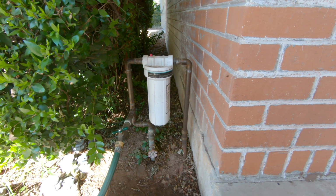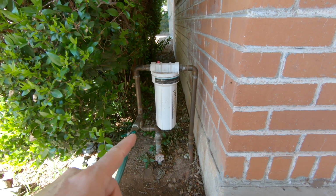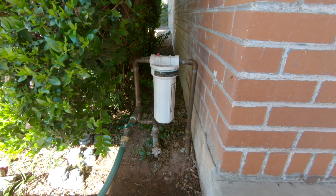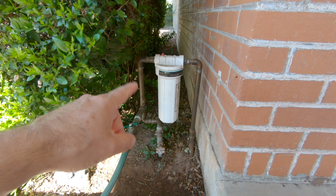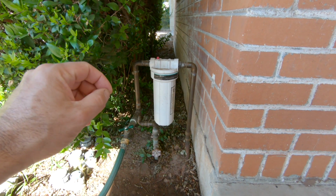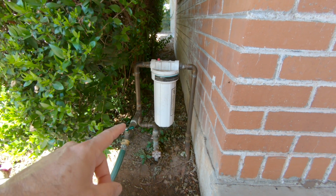One thing I forgot to mention was that it's a really good idea to install an inline filter on your line coming into the house. So this is just a full-size filter. I use carbon filters in it. It removes a lot of the silt and sediment that comes in.